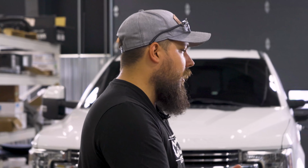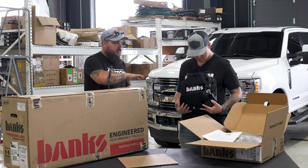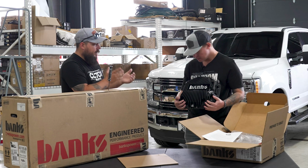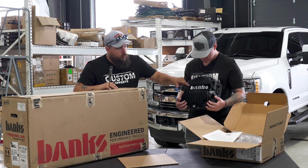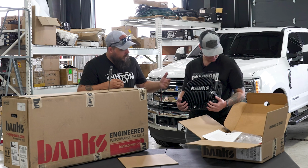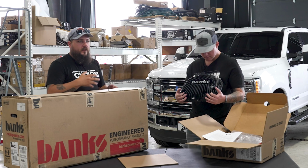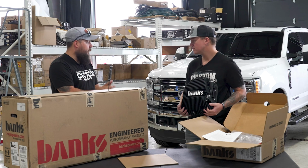They're sick, yeah. I mean, they're awesome. This one, of course, is black with the milled Banks logo on it. So these are gonna feature those really big, deep cooling fins that are gonna help keep that diff cool. There's also pockets in here that actually scoop the air up and run it through the fins, hence the Ram Air diff cover thing.